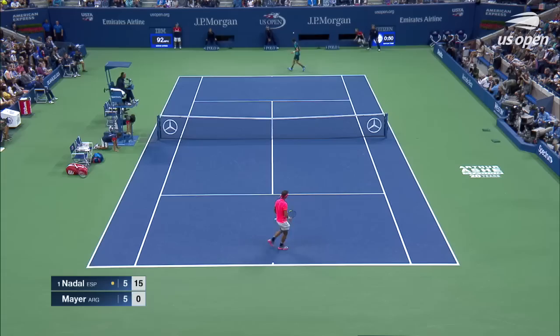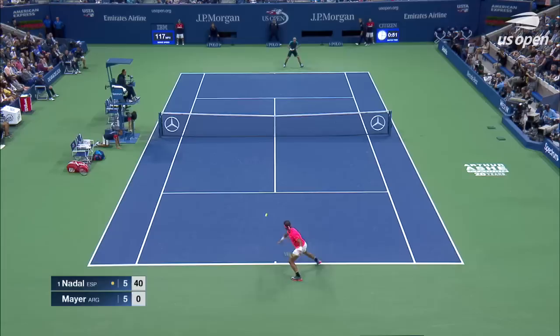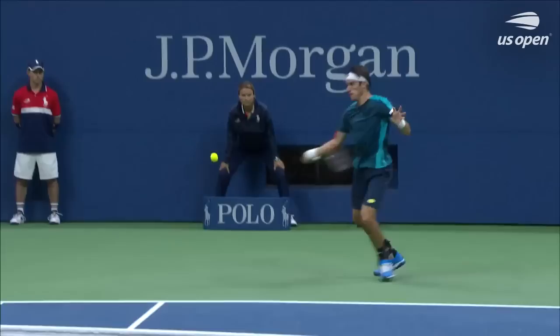Third one here of the main draw. That's enough. He's not going to get away scot-free. And even though he'll probably end up losing this game, this is just a little gentle reminder for Nadal of what he can do to you.